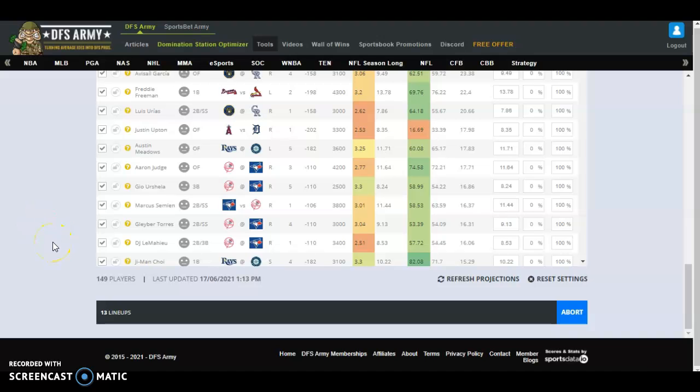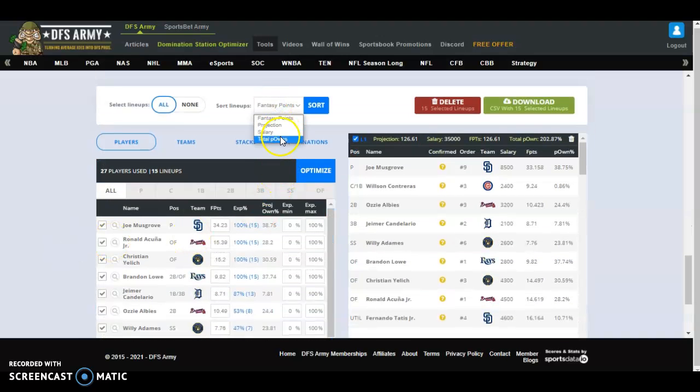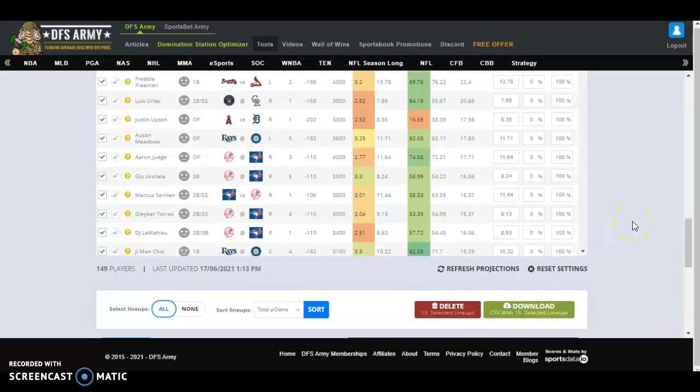And once I see these numbers, I can come down here and sort by ownership percentage, instead of fantasy points. I want to know if I can build bigger than that. But I'm looking at Musgrove. There's your Milwaukee bats again. There's a Houston, whatever. So again, 2 Atlantas, 2 Milwaukees. That's what it was. It was Milwaukee and Atlanta. Either way, these are guys that are going to be popular in your cash games.